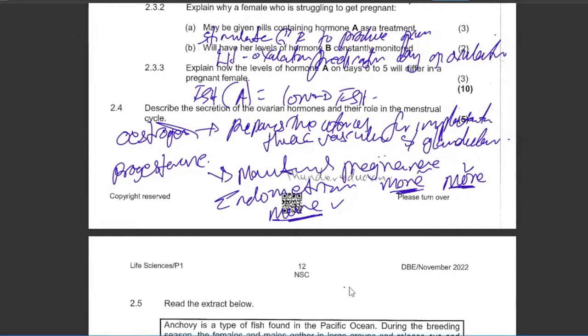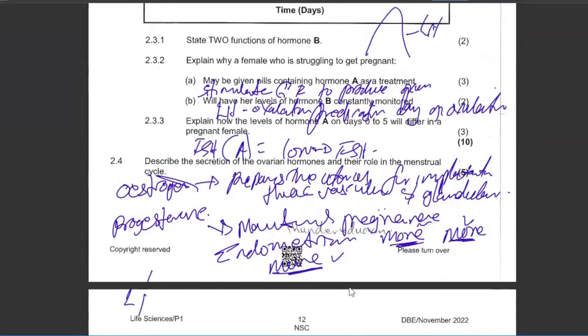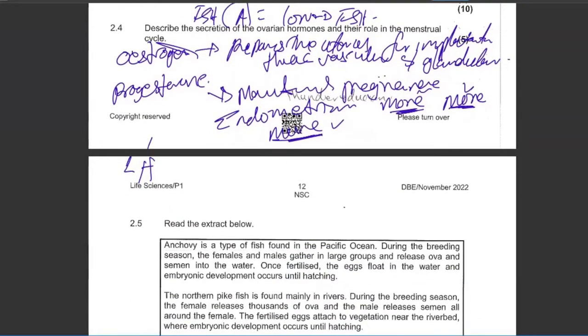Now, look at this. You have luteinizing hormone. What is the function of luteinizing hormone? The first one we said is it triggers ovulation.